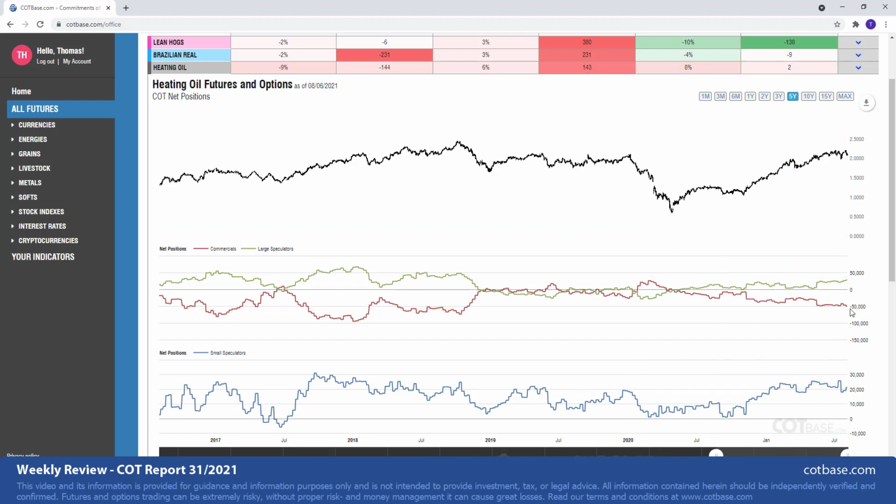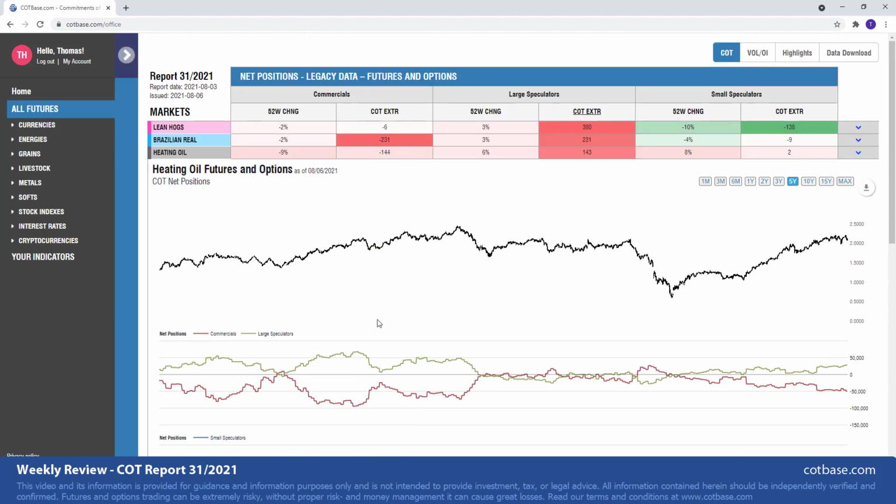Since then we've been moving away from those levels, and the extreme is starting to lean towards the bearish side of the market, but it's definitely not at those high extreme levels that we witnessed back in 2017, 2018. So there's definitely space left for traders to increase their net positions in those directions.